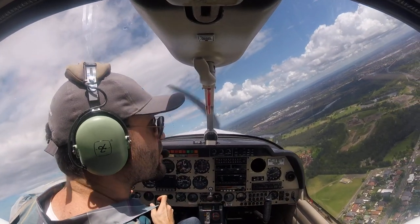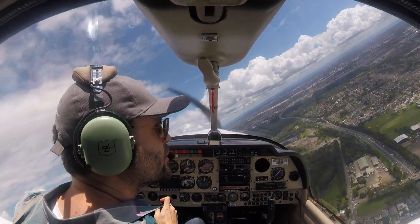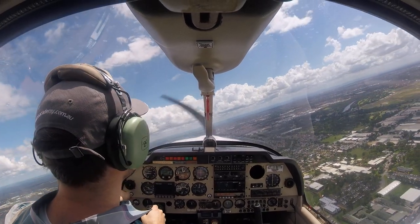Any room in November, downwind, touch and go. Any room in November, follow the Cessna mid downwind. Traffic inside, any room in November. Uniform November uniform, runway right, clear to land. Runway right, clear to land, uniform November uniform.